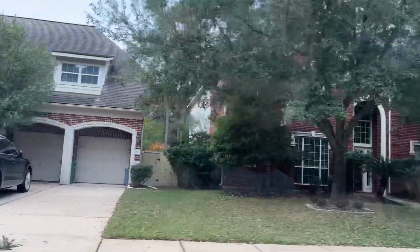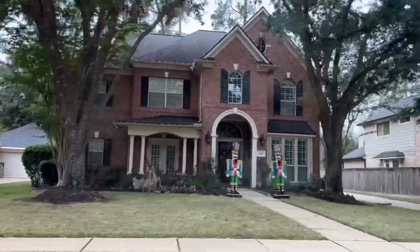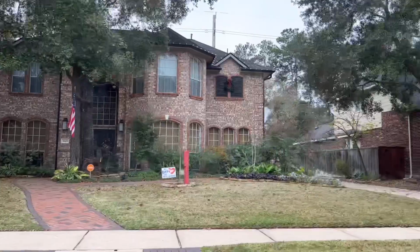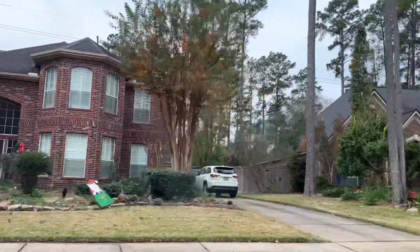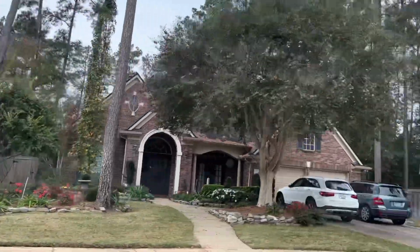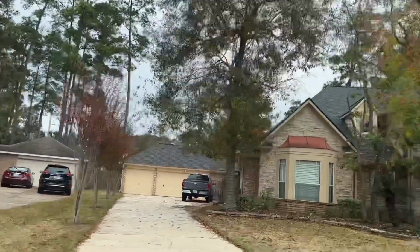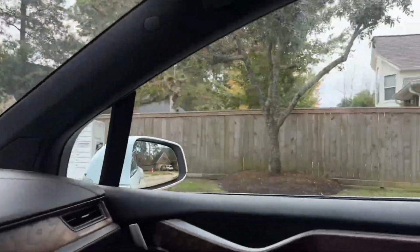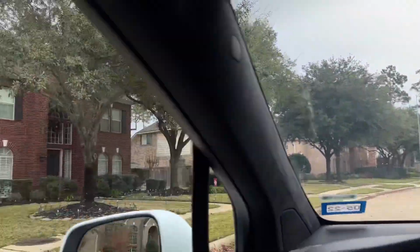Most of these homes were built in the 2000s. Pavers are pretty. So as you can see, everyone takes care of their yards. In Texas, most neighborhoods are within an HOA, so keep that in mind. And here's the mailbox system in most neighborhoods. You have these like stations of mailboxes.